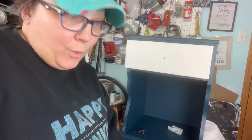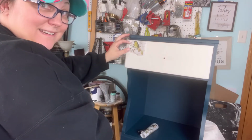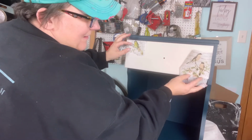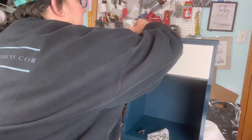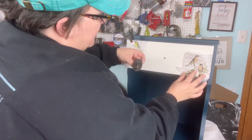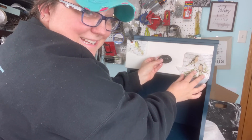Guys, what if we took this little birdie and stuck it up here, and these two little birdies and stuck them over here? These little guys coming off like that. And then we glazed it? Yeah? Okay.